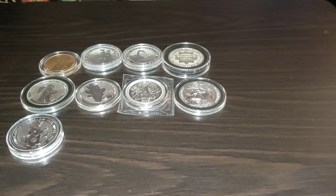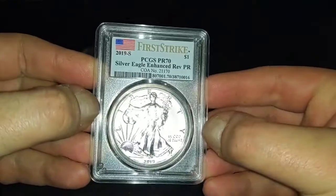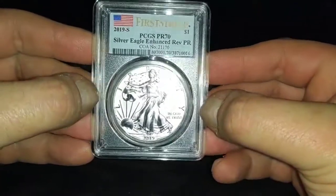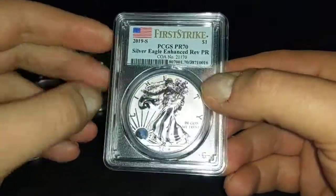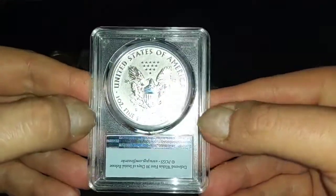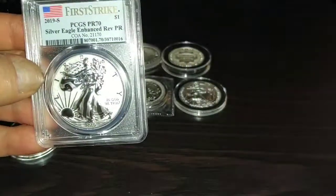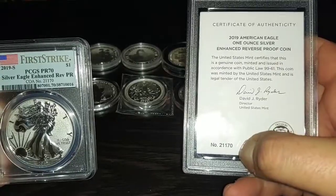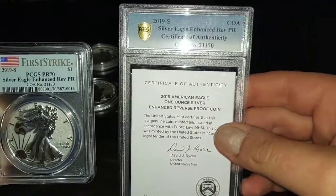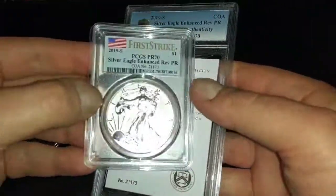And number 10, if you couldn't have guessed it already, is going to be the 2019 S Enhanced Reverse Proof American Silver Eagle that came out from the U.S. Mint just in the middle of November. As many of you may have seen already, I did a video on this just recently. I got the results back, and this particular coin that I have came back from PCGS as a perfect PR70. It's not signed, so it's not anything particularly special, and it's number 21170, so not one of the first 100, but they did the COA for authenticity, so it kind of goes together as a set now. So that's coin number 10.